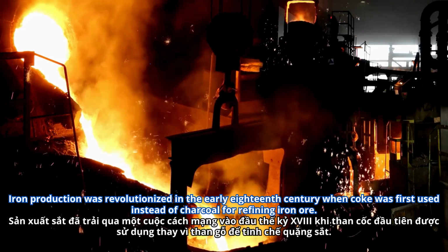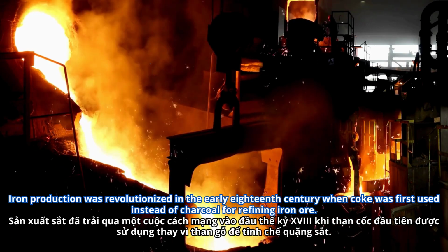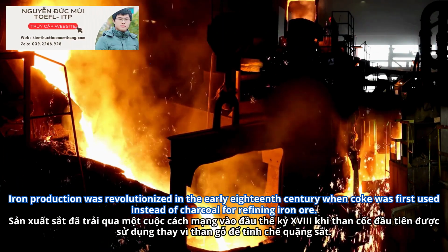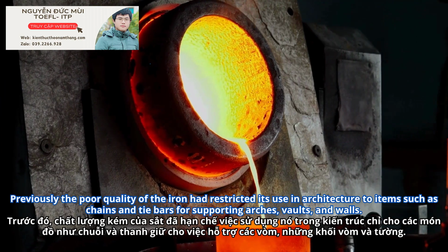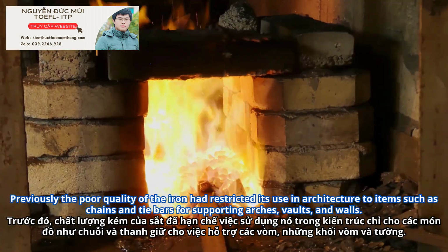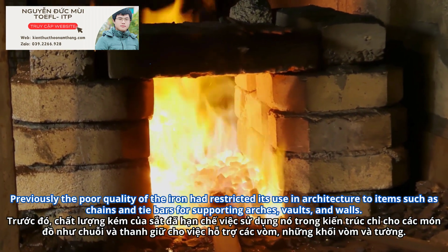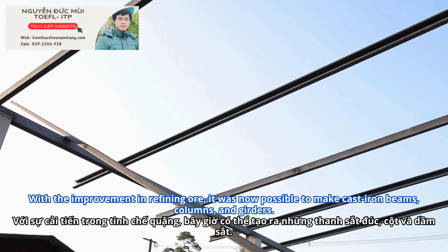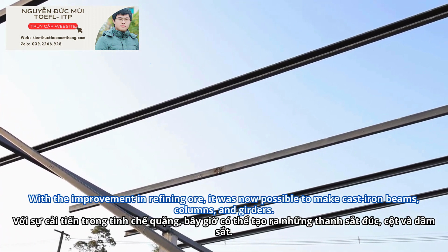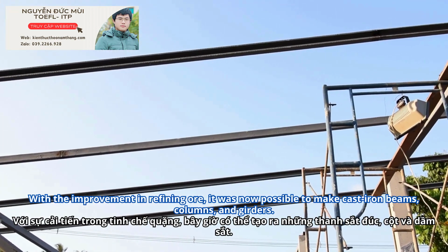Iron production was revolutionized in the early 18th century, when coke was first used instead of charcoal for refining iron ore. Previously, the poor quality of the iron had restricted its use in architecture to items such as chains and tie bars for supporting arches, vaults, and walls. With the improvement in refining ore, it was now possible to make cast iron beams, columns, and girders.